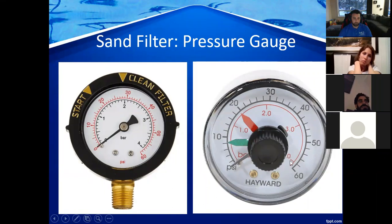This is one version. Another version is this one here, where the bezel is a knob in the middle. So you have this black pointer here, which is your actual pressure, and the green and the red move with this bezel knob, and they just have a 10 PSI spread. So you can line up the green arrow with the black arrow.